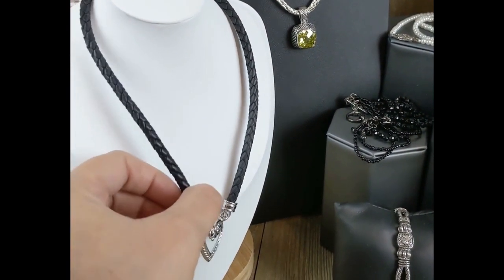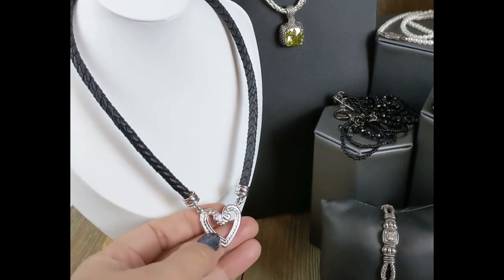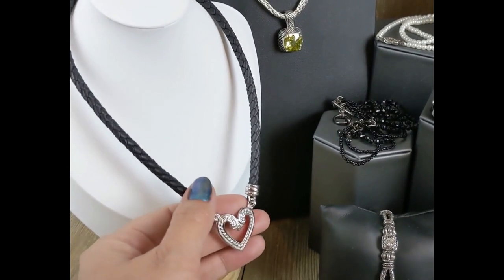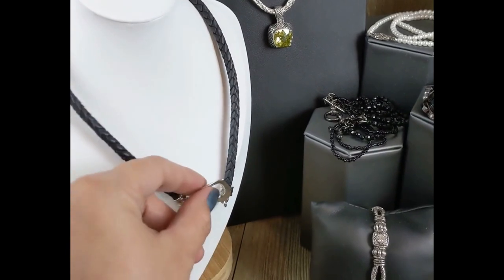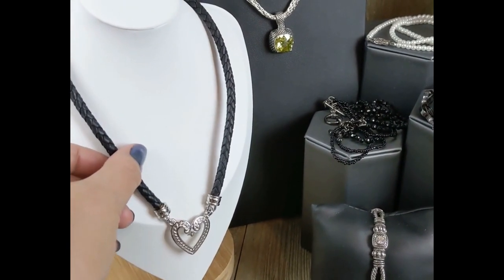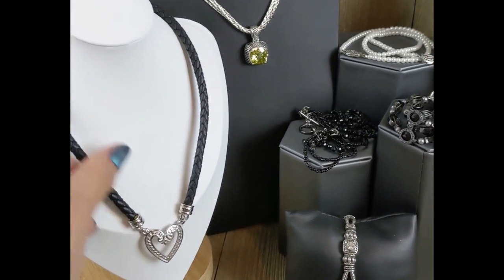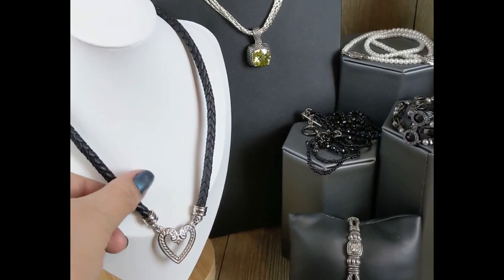Again, I could not find this in the catalog. It is probably silver plated or rhodium plated because Premier Designs does use real silver, sterling silver and rhodium when they plate their stuff. But yeah, that definitely has that older mark in there on the back side of the heart. And I don't think this has been worn. There's no wear at all on the leather rope.